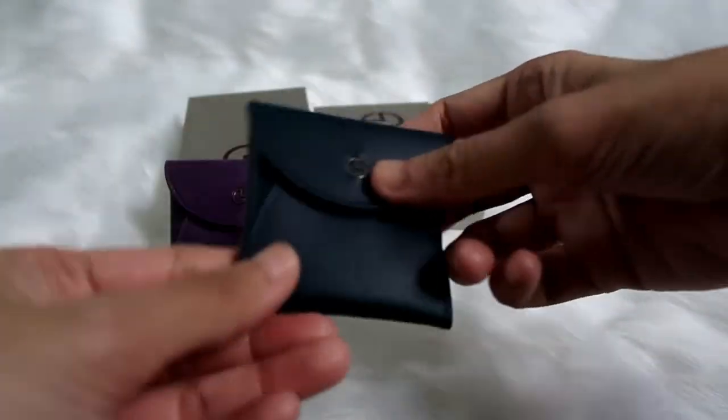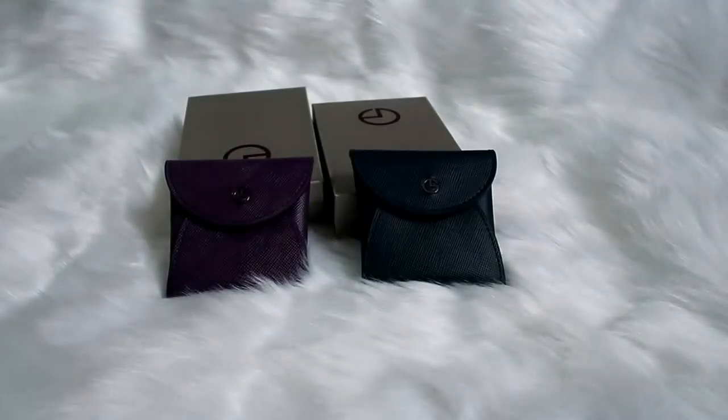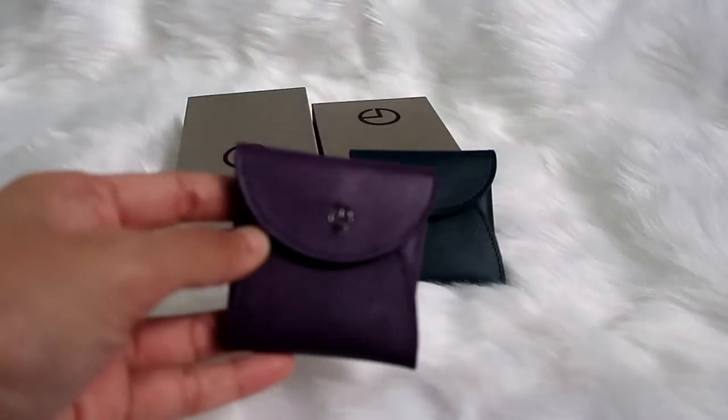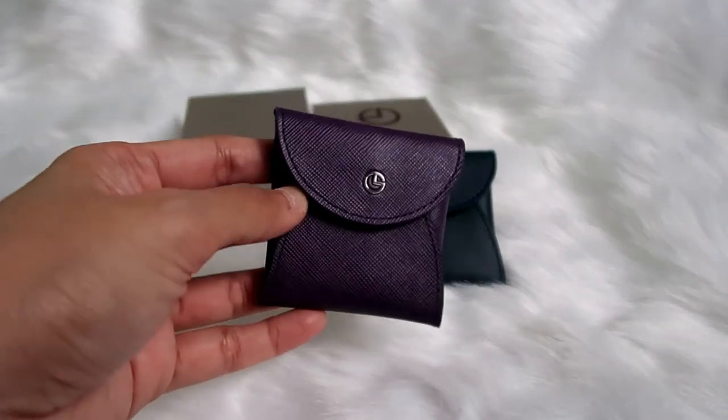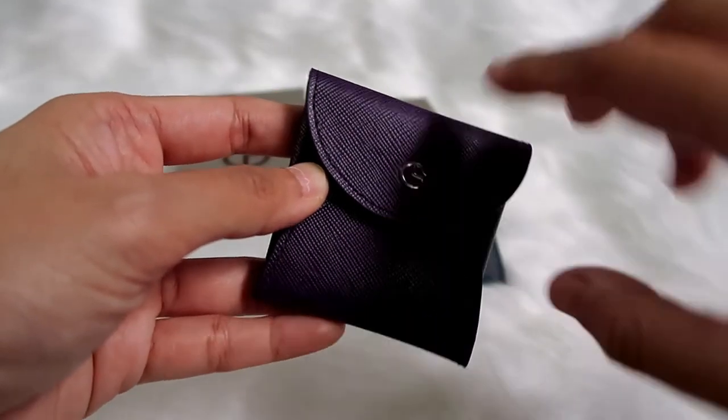I really like it, and it's really plain. So I'll show you the specs of this. This one, we'll show you the purple because I'm already using it for a few days now. It has this Goldlion logo like that.